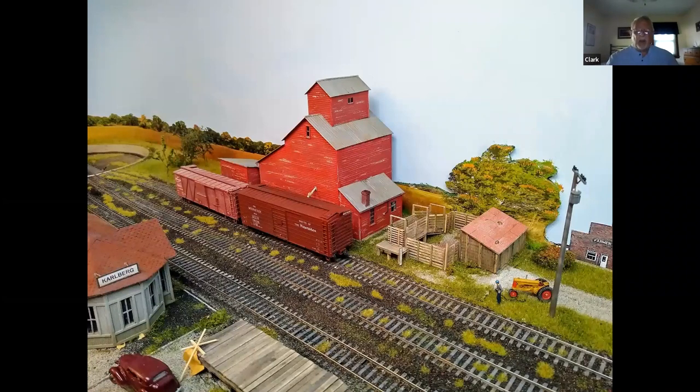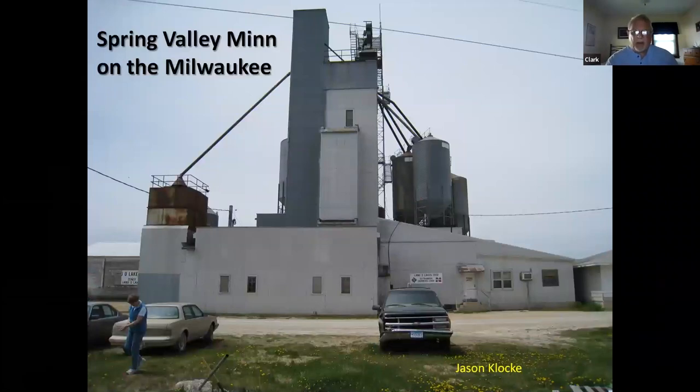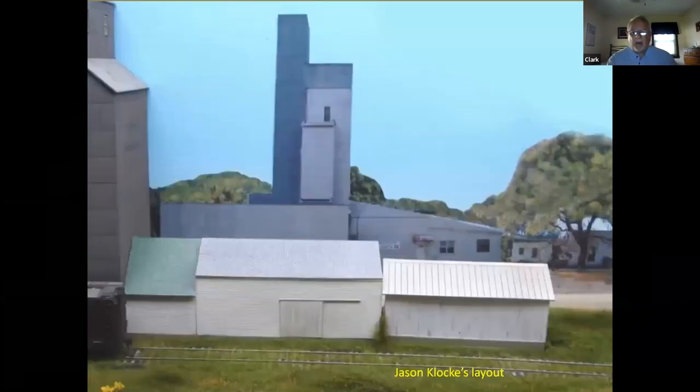Next up is Jason Plocky. They were up on a trip and they were in Spring Valley and they found this feed mill. He took a lot more photos, but we're interested in this feed mill. What I did was take all of the modern stuff off of it and make it look how it would have looked at my time.